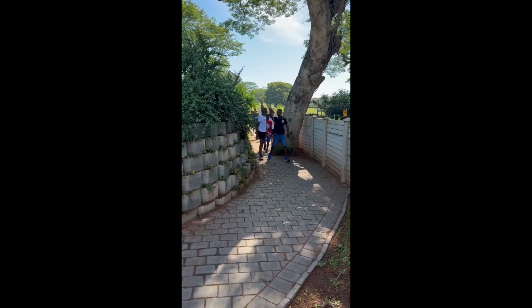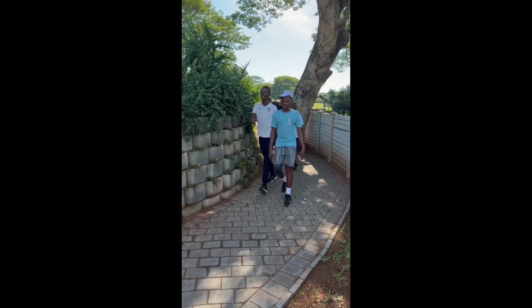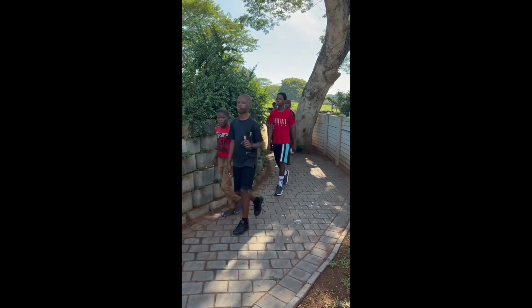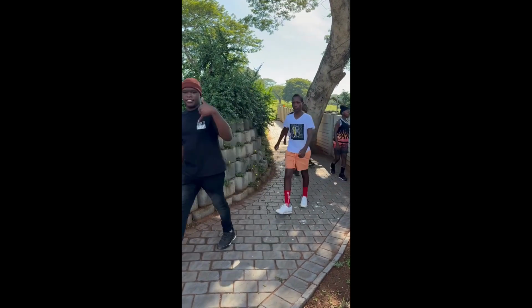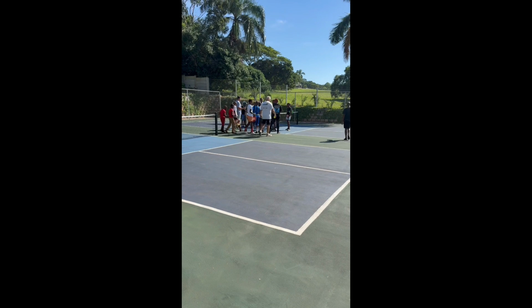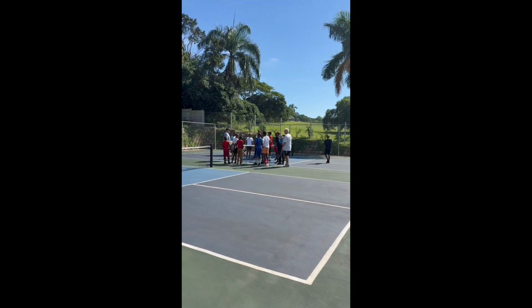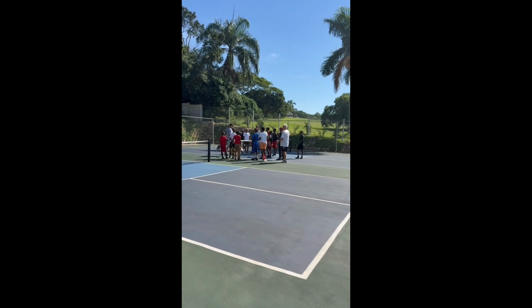The taxis full of kids dropped off the students, and we kicked off the introductions to discover that not all the kids understood English, or knew of pickleball, or even knew where California was. Normally, the big surprise when instructing is that the player skill levels are not what we expected. This was going to be a new challenge.